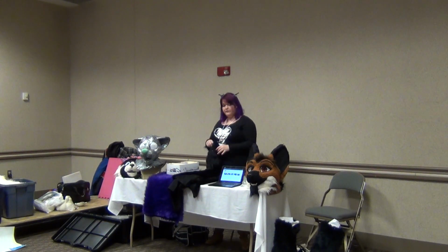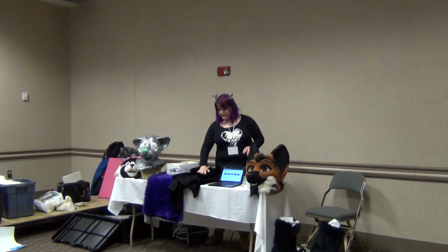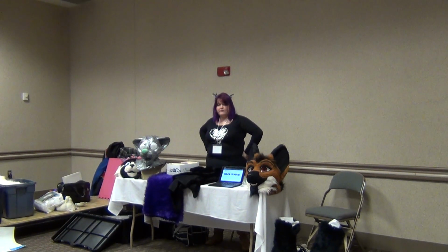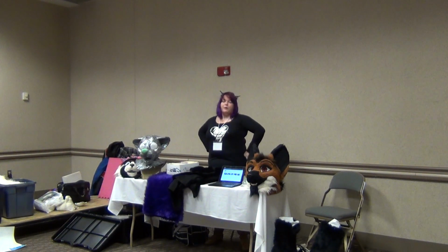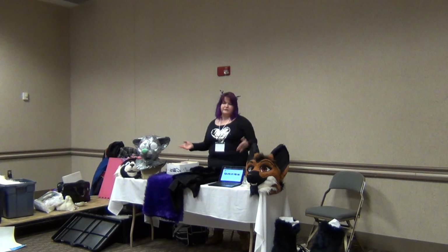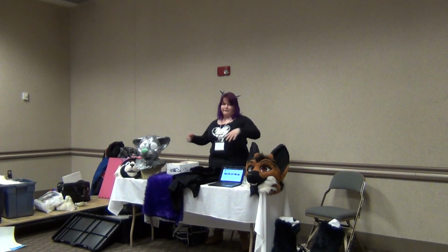And that's another reason why I brought all this fur, because fur isn't just for furries. It's for all kinds of different types of cosplays. Pokemon, there's a lot of animes that have furs in them, in different fursuits. And a lot of times those people will try to make their own characters, and they don't know where to go. They don't know how to find this information.